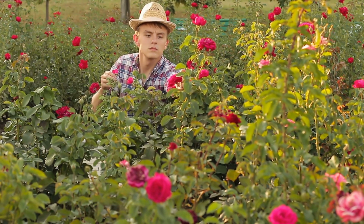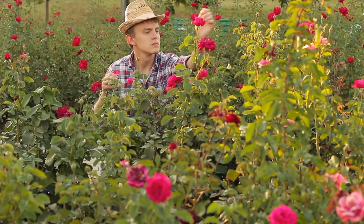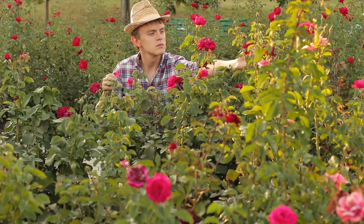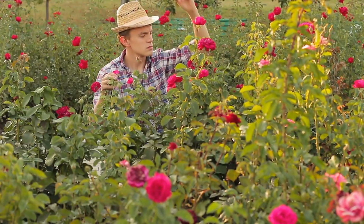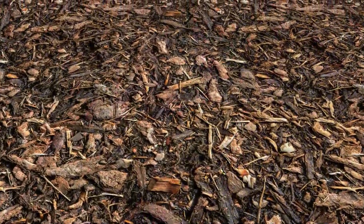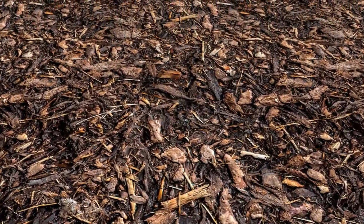6. Aesthetic appeal. Mulching adds a neat and finished look to garden beds, enhancing the overall appearance of the landscape. Mulches come in various colors and textures, allowing gardeners to choose options that complement the plants and design of their garden. When using mulches in gardens, consider the following tips.